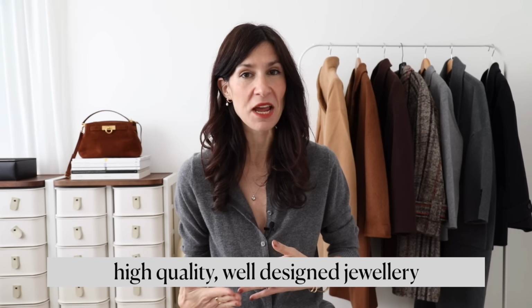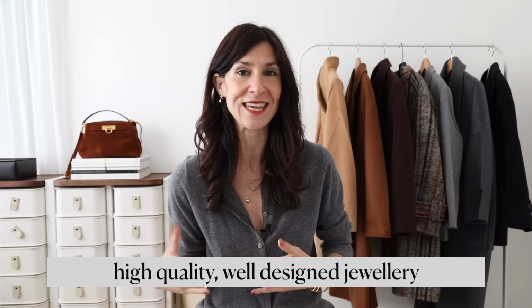My next little luxury is something that's a bit more dainty. It's really beautiful, high quality and well-designed jewelry, something that is timeless, that is going to last through the years, through the ages. So while that initial upfront cost might be a little bit higher, you find that it all evens out because it's going to be something that you can wear and that will last you a lifetime.